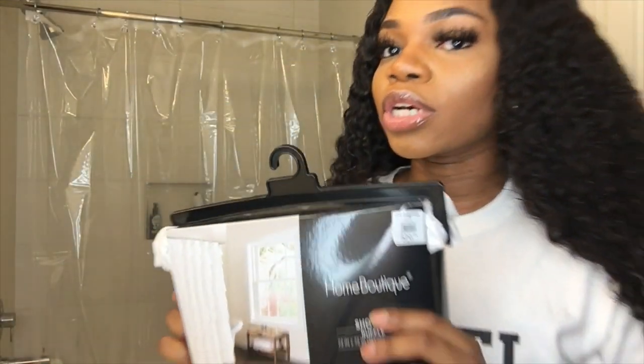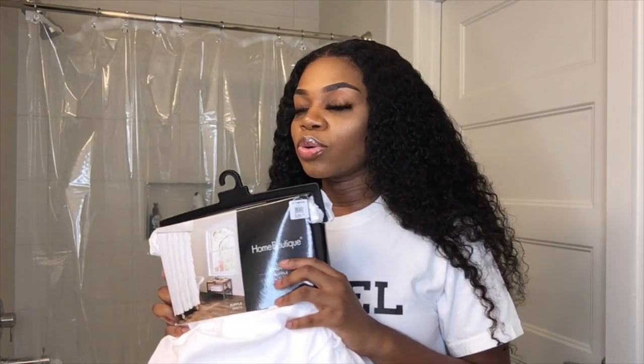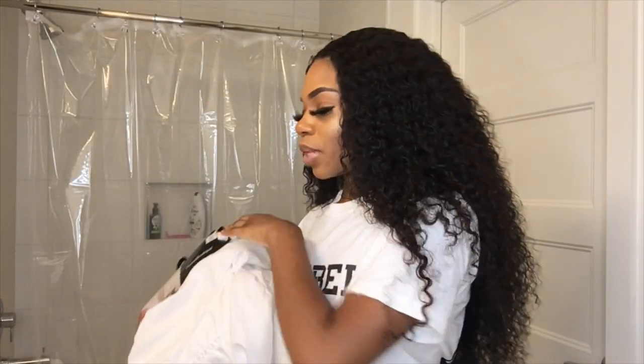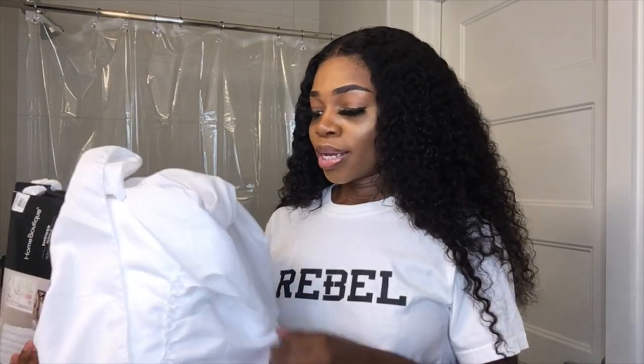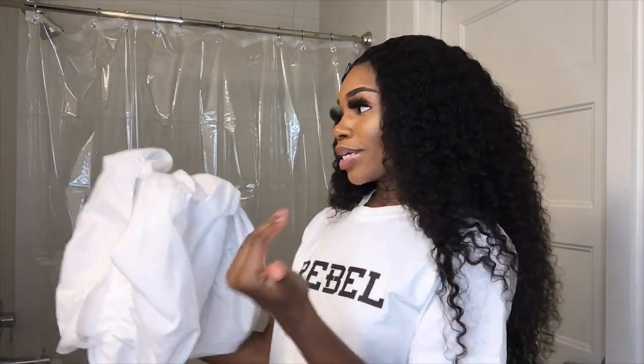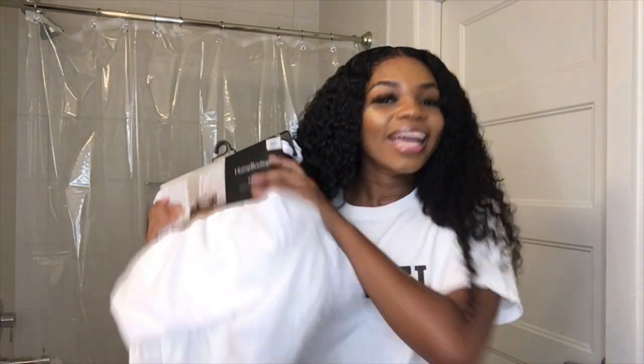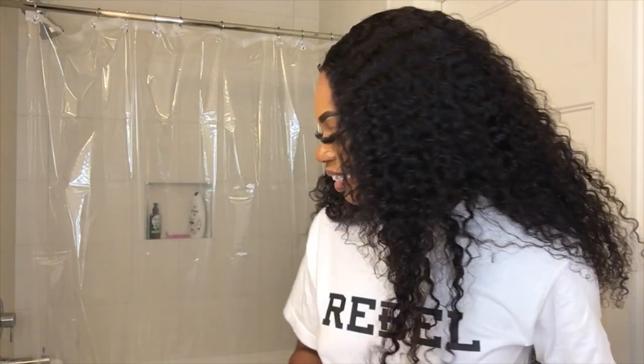I want my bathroom to look just homey and pretty. So I got these. I can't wait to hang them up, and I'm gonna probably do my bathroom on camera too. But yeah, and the white is so cute. I already have the liner up. That's what I used this morning because I had to wait till I showed you guys before I opened it. So I got these. Let's see what's next.